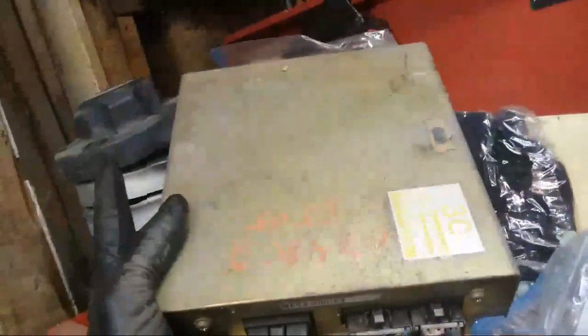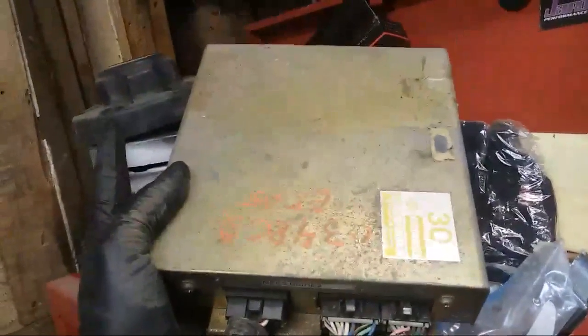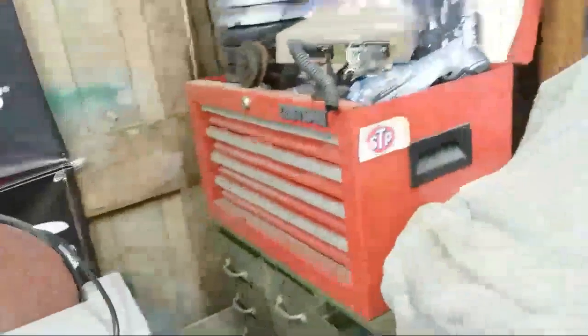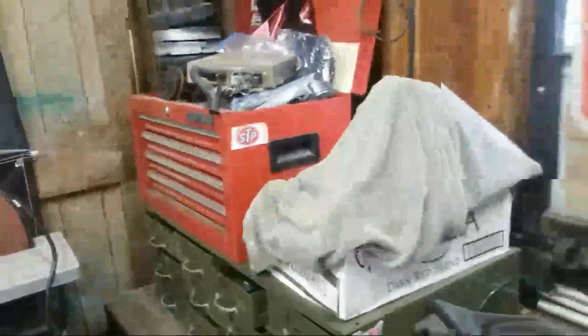I'm trying to think. If anyone needs a computer for an 86.5 two-wheel drive heavy duty, I've got this computer with the pigtail. So if you're running TBI injection, that's for you. Just shoot me an offer on it.